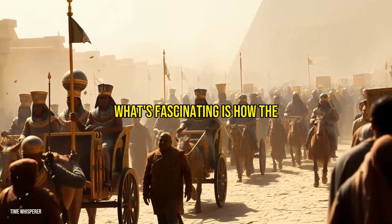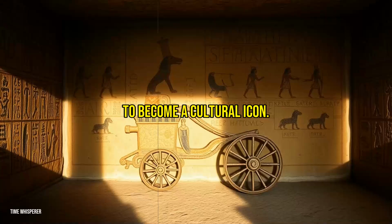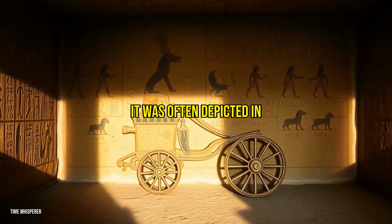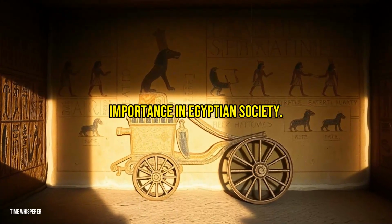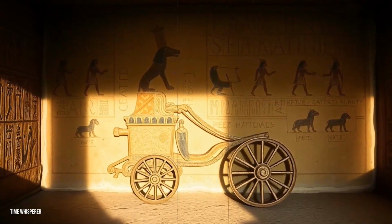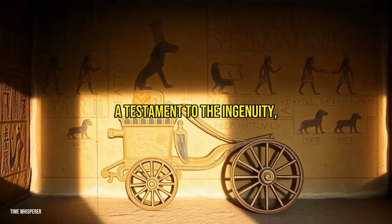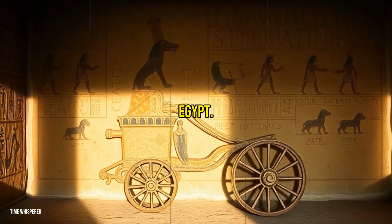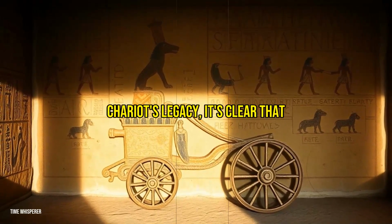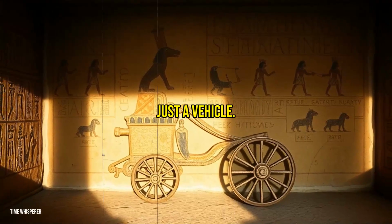What's fascinating is how the chariot transcended its practical uses to become a cultural icon. It was often depicted in art and inscriptions, immortalizing its importance in Egyptian society. The chariot wasn't just a tool, it was a statement, a testament to the ingenuity, ambition, and grandeur of ancient Egypt. As we reflect on the chariot's legacy, it's clear that this invention was more than just a vehicle.